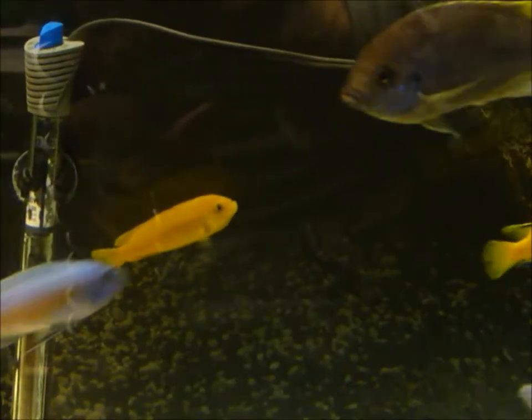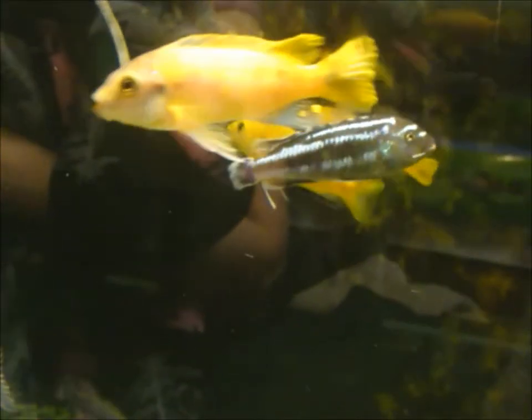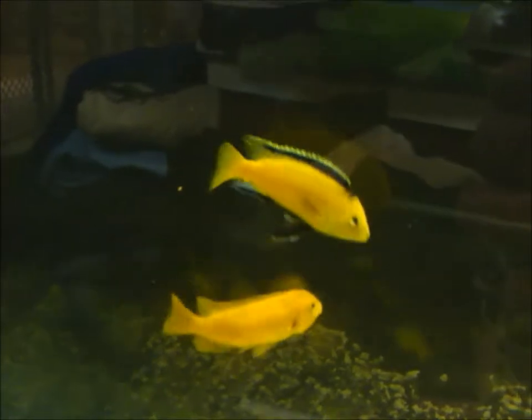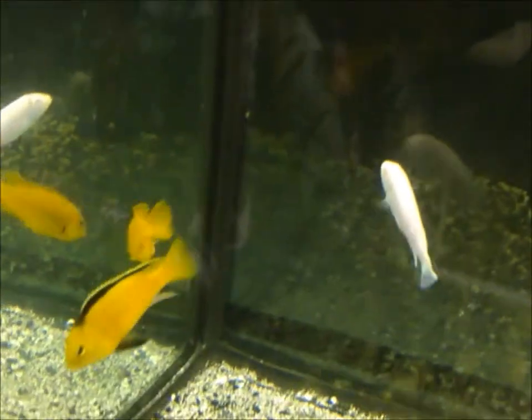As I mentioned in previous videos, I don't keep any type of decor in here, so there are no hiding spots. And you can see that these guys do breed on a regular basis. So it just goes to prove that you don't need rocks and so forth in order for your fish to spawn. They're good enough, like these guys are pros. They can do it just fine. Not to say I'm not going to add some rock down the road in this tank, but right now I'm completely content with the way it is.